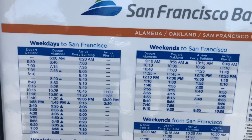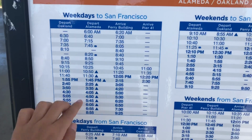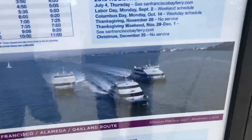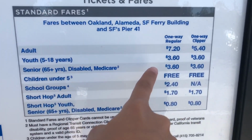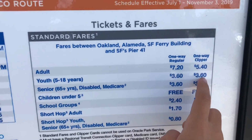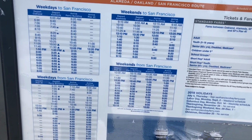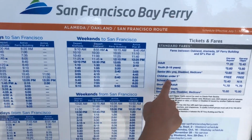There's like this big thingy in the terminal, and it has the times that it will depart and arrive, and it has pictures of where it might arrive. And here is how much it is. Like for me, if I'm going one-way Clipper, it would be the same amount of money for me. And yeah, $3.60. Same for Jana. And school groups.